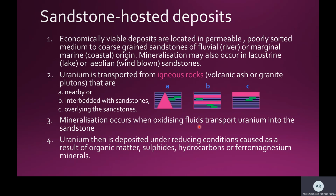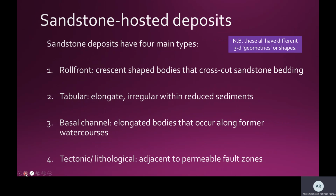With these you get many different forms, and it's usually geochemistry that precipitates this hot fluid within the sandstones. The issue with these different forms is that they have different 3D geometry, and that can affect their profitability. For the record, you can have roll front sandstone deposits, which are crescent shaped. You can have tabular ones, which are elongate and a little bit spotty, irregular. You can have basal channel ones that used to be a former watercourse, so they have the shape of a watercourse. And then you can have tectonic ones, which have a variety of shapes.